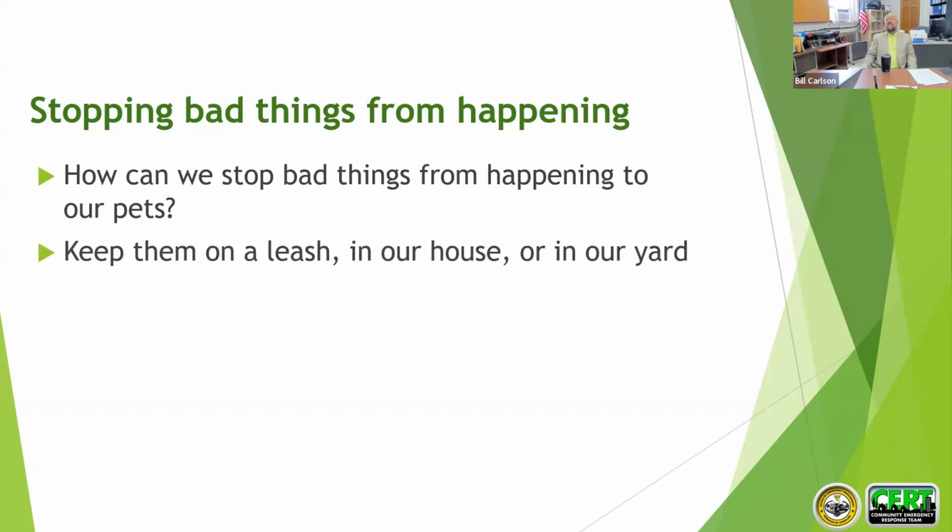Many of the bad things that can happen to our pets happen when they are out of our control. So the first principle of keeping our pets safe is to keep them under our control. Keep them on a leash, keep them in our houses, or keep them in our yards.